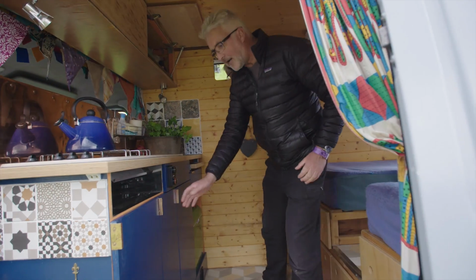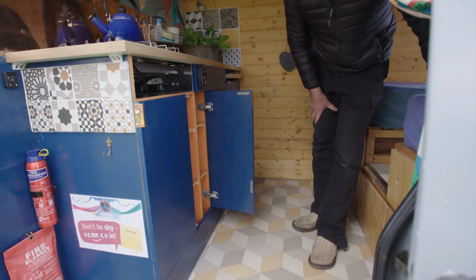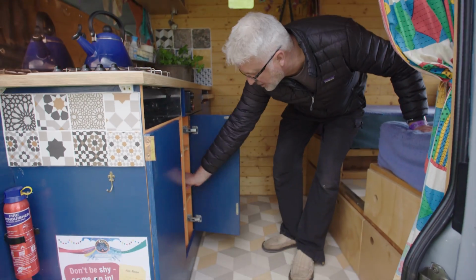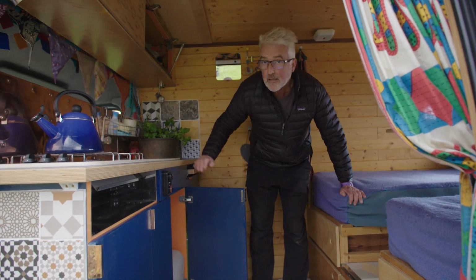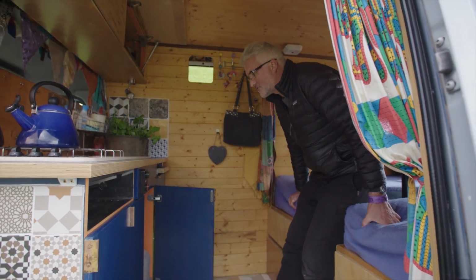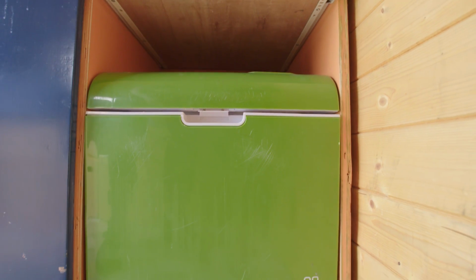So yeah, I'll show you the wine rack for a start. They're nicely inclined wine racks, so the bottles stay in there. All our drinks are in here. The water system from the sink is in here too. Water, wastewater, grey water, and your drinking water. And here we've got the cool box.